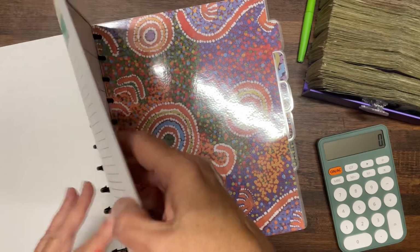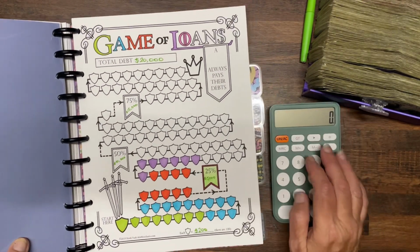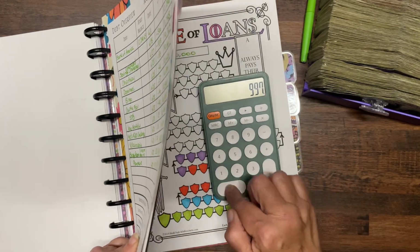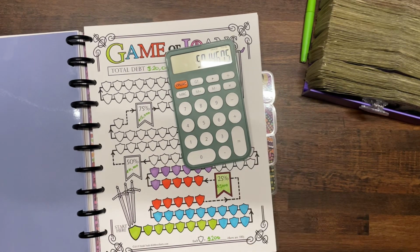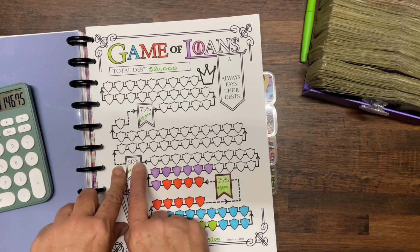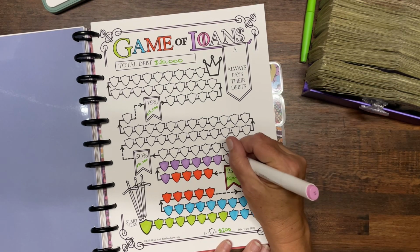So on here, sorry guys, I'm here somewhere. Yeah, so let's take our 20,000 that we owed. Oops. And we're going to take off what we owe now, 9,970.65. And then we're going to divide that by 200, because each shield is 200. This is my game of loans. So we should have 50 and a bit colored. Well, that's 50%. So I guess we're up to here. So we're going to color in all of those. And I'll fast forward you through it so you don't have to endure it.